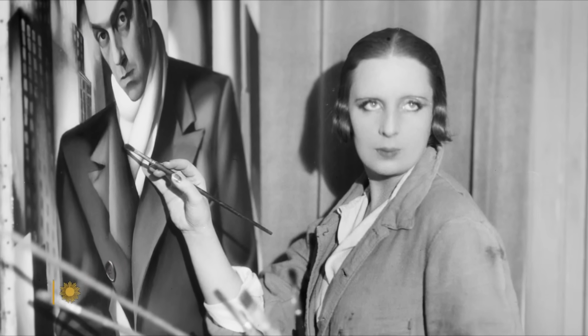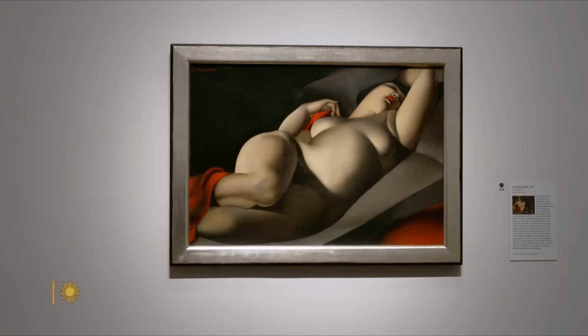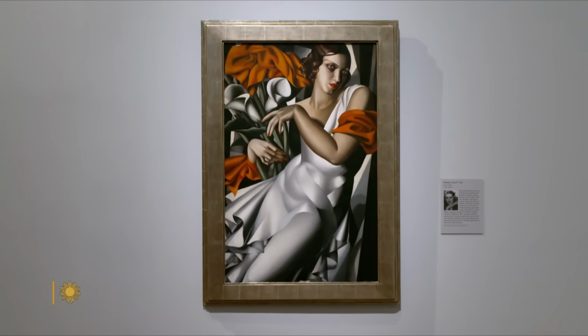In Paris, she began to paint, first out of financial necessity, using the name Lempicka. She captured that very exciting moment of empowerment and emancipation for the queer community in Paris. She was part of that community. Very much so. Some of the women she painted were her lovers.